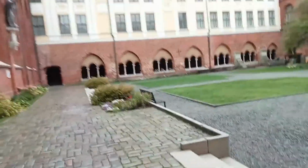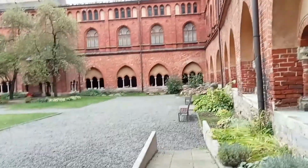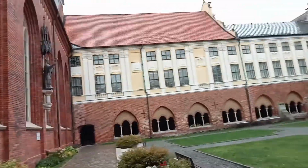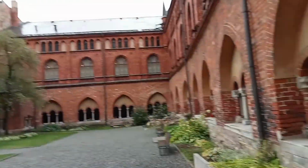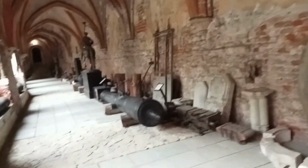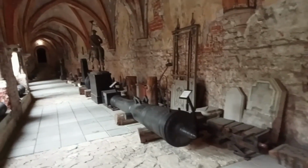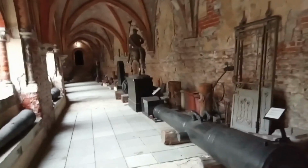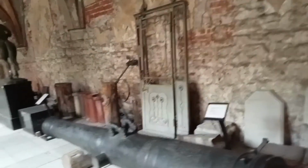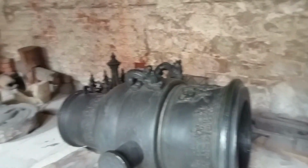Also inside the church you have access to the cloister, and that must be Martin Luther up there. This church was built in medieval times, in the 1400s. So they have a lot of artifacts here in the cloister, including cannons, statues, old clocks that are from the original church. I think that might be the original bell.